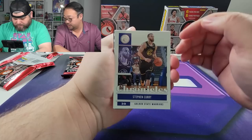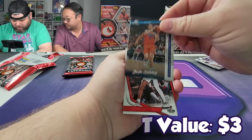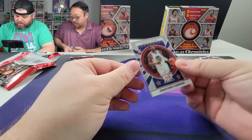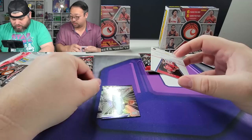Okay, we got Mr. Mitchell. Josh Giddey. We'll get that sleeved up. Nice little Josh Giddey rookie. Terrible pose, though. So now we got another Trendon Watford out of 149. It's numbered. We'll sleeve it up. Jonathan Kuminga. It's been like a Giddey Kuminga box. Yep. Hometown Heroes. Hometown Heroes. Yep. Watford Hunting. Another Jonathan Kuminga. Ooh, out of 149.